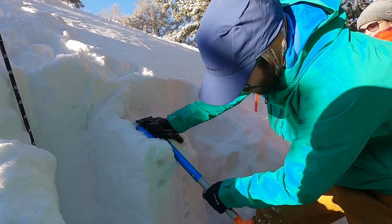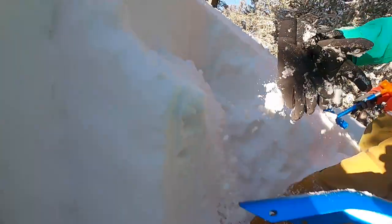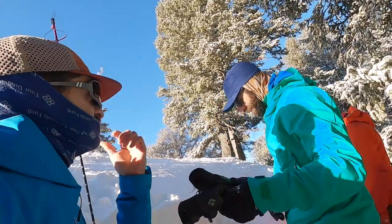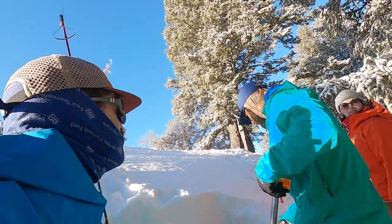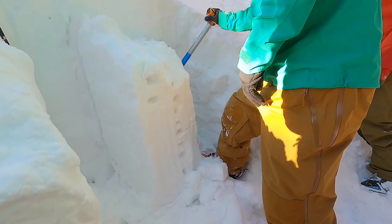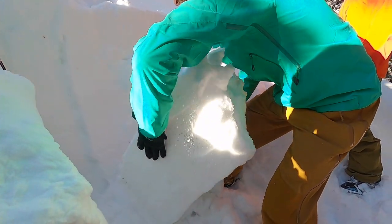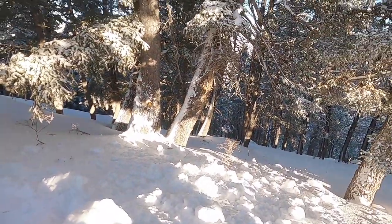There you go. It just went. Yeah. Yep. And it just released from the back. So this is sort of what we expect. There is still a persistent weak layer, so if it's gonna go, it's gonna release the whole thing. But it's well anchored.